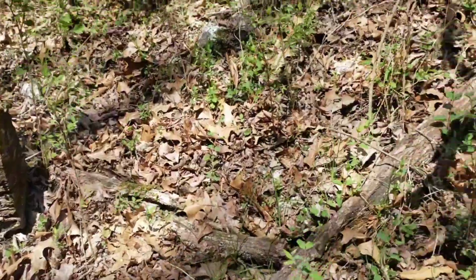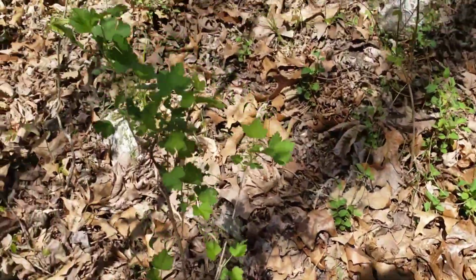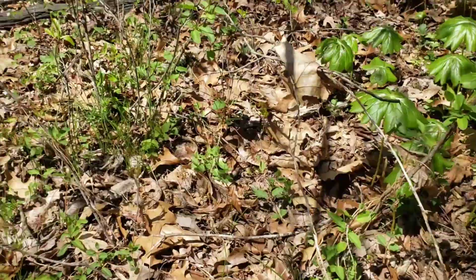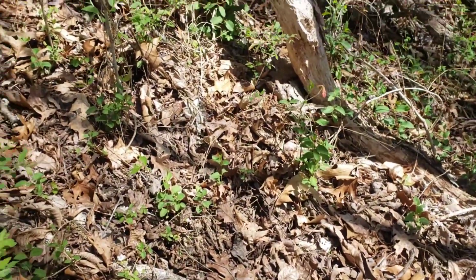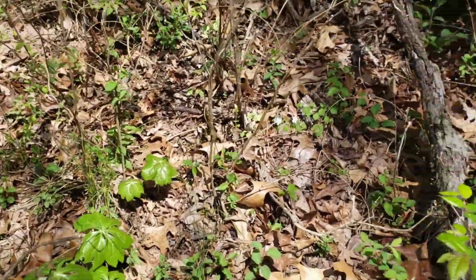With any luck, we'll keep finding them as we go down the little valley. With any luck, we'll get down a little lower. There's usually more moisture, and hopefully they're a little bit bigger down there. But alright, I'm not seeing any more just yet, so I'll let you know when we find them.